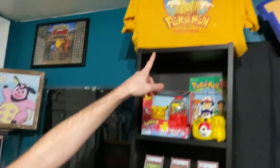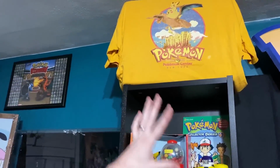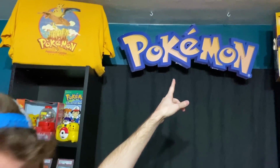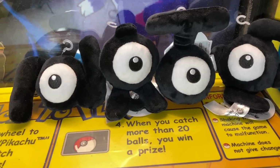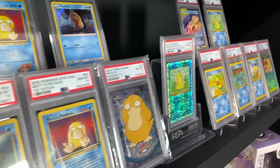That right there is also a t-shirt from the Pokemon Center in New York. It's not in the best of condition, but I still love it. We do see a Pokemon sign hanging right up there. That actually goes with the Rayquaza over there. Moving forward, as you can just randomly see things around the room, we got Unowns right back there that spell out my name, Nate.